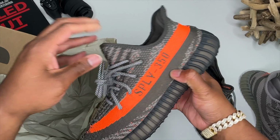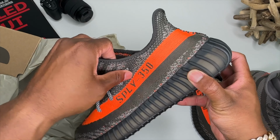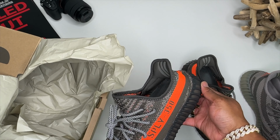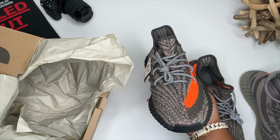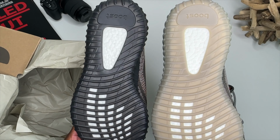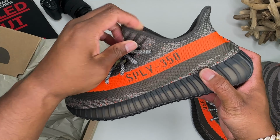This orange is vibrant. I mean, on camera, it's really not going to pick up like that, but this orange is very, very vibrant in person. I love the way that looks. These look even harder in person than they do on camera. Anyway, ain't too much to go over. You got this black bottom, whereas you got the gray bottom here. Very nice. And yeah, man, it's a very nice shoe.